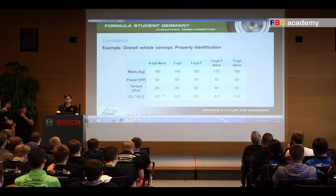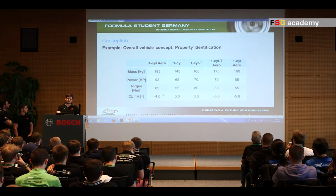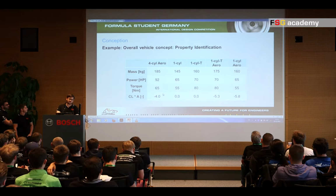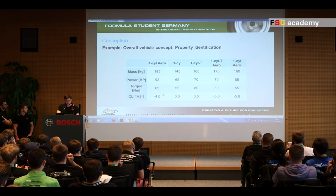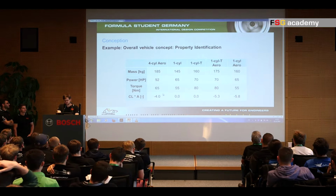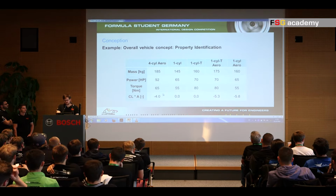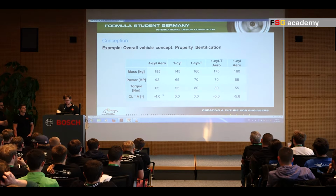So these are the resulting concepts. You can see there's a four-cylinder aerodynamic car, a single cylinder with turbo, single cylinder turbo with aerodynamics, and a single cylinder with aerodynamics. So how do you gain the information? For the mass, it's quite easy. FSG provides the weight in the engineering design results, so no need to overthink that. Same with power and torque. Most teams publish the power of their engines, so you have a very good overview.